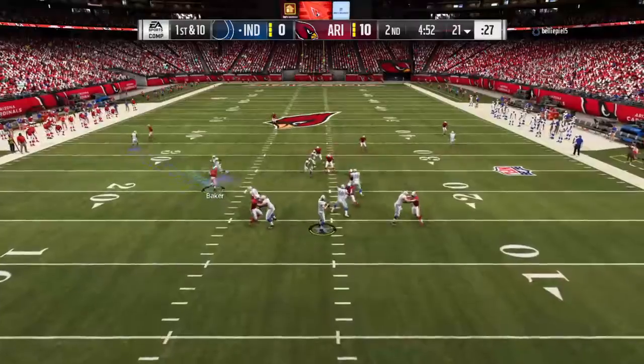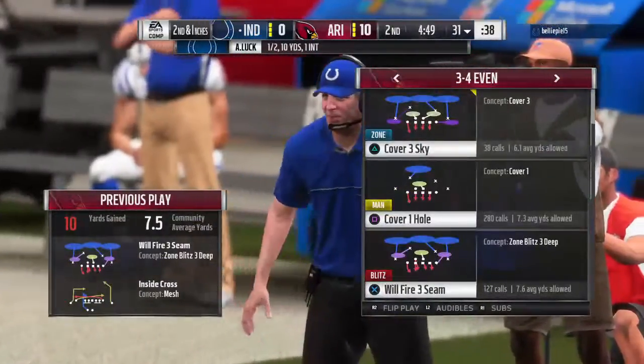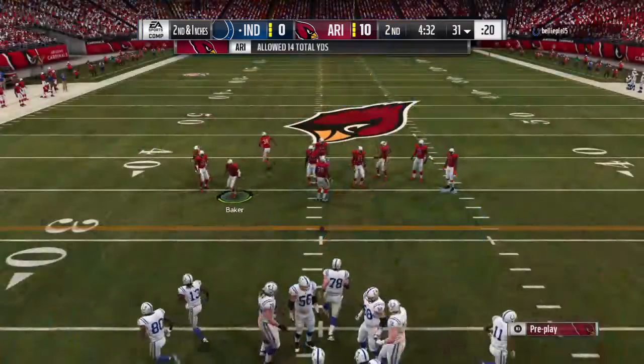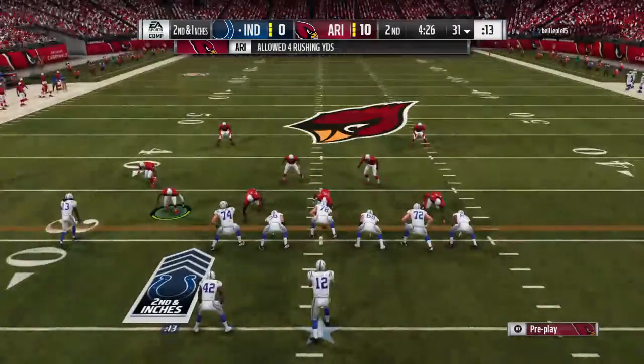Trying to shake off the interception from the last drive. He'll look to throw. Ebron caught left side. 10 yards on the pickup there, and it'll be second down. When you execute a drag or a crossing route really well and give them a chance to let it develop a little bit, you can gain some significant yardage hitting your tight end on that one.